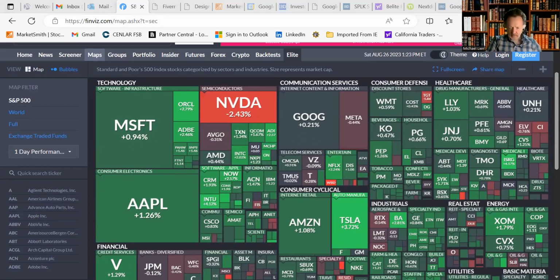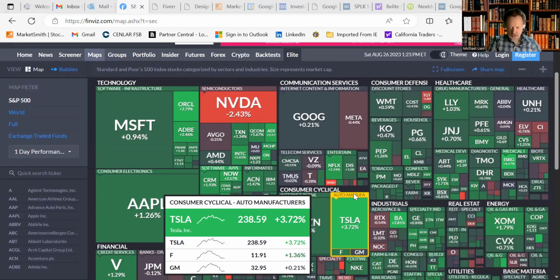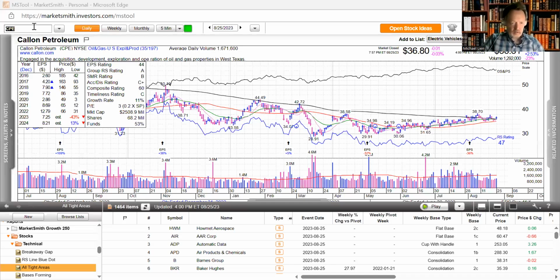And then first, let's share our screen. Stop the share here. Share our screen, go to some charts. First, this is the petroleum index. Callon Petroleum seems to be holding up well. Did a little bit of bounce yesterday in a little lighter volume.